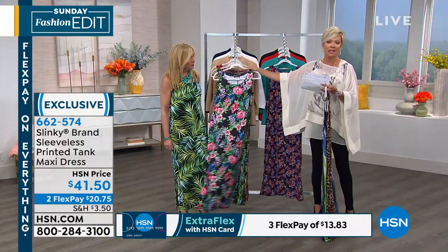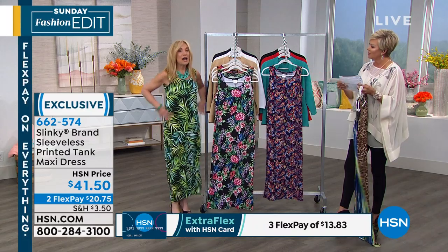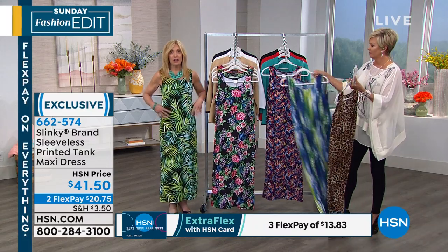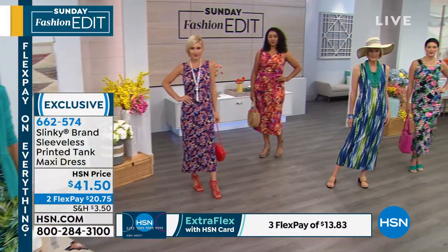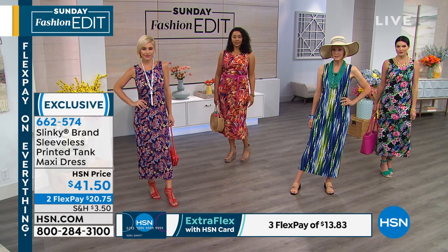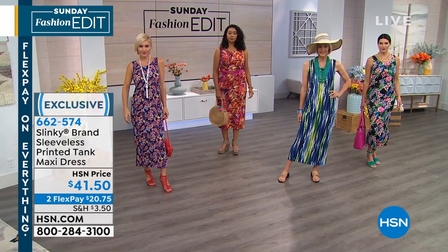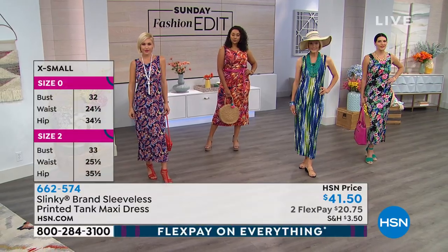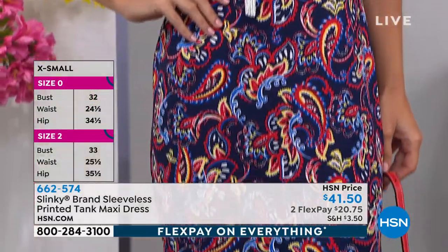This is 52 inches in length. You've given us some side slits, which is nice. How tall are you? I'm an average height of 5'4", so on me, this hits right above the ankle. And it's in our stretch jersey knit, which is a poly spandex blend. It's one of the staple fabrics in the Slinky brand wardrobe. We're celebrating 19 years here at HSN this month.